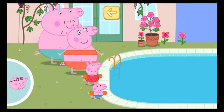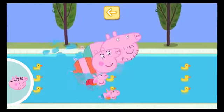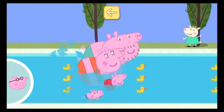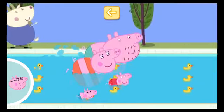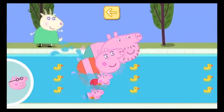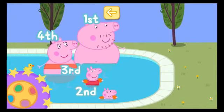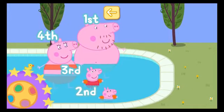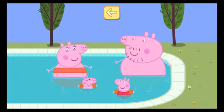Tap your character in the circle as quickly as you can to make them swim fast. Ready, steady, go! You've won a sticker. Daddy Pig is the winner. Peppa and George love splashing in the pool.